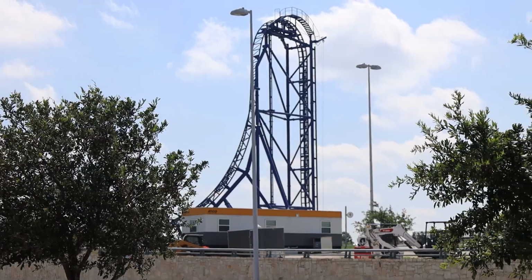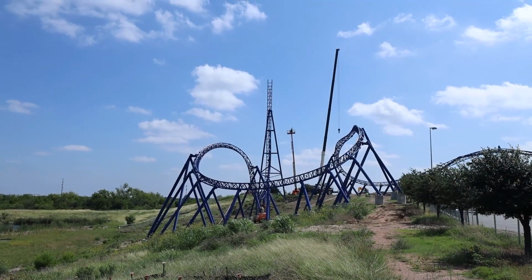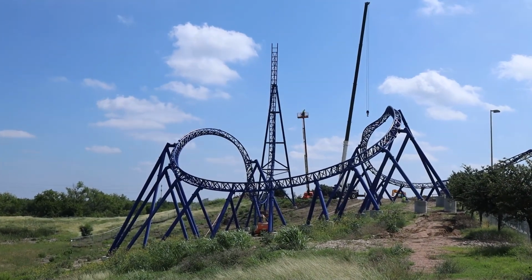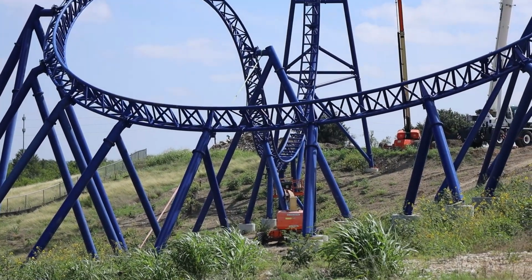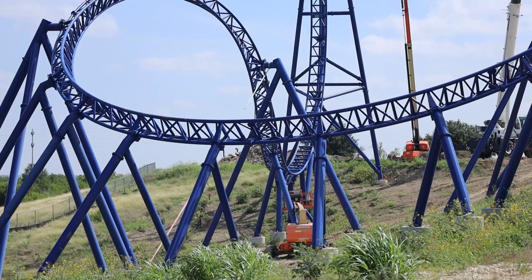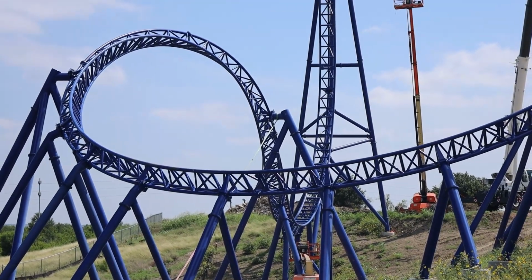Hey guys, just a quick update on Palindrome. The track work looks just about done. They're finalizing just a few things at the site. Everything is looking pretty good. I got there just after they put in that top piece.